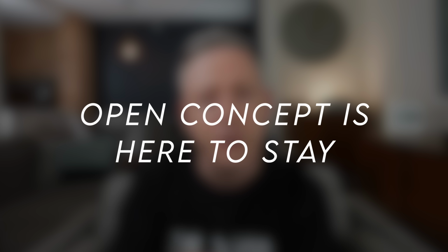Okay, unpopular opinion number three. Open concept is here to stay. I have heard many people saying open concept is over. It is done. We are putting up walls. I've heard many people say that because of the pandemic, now we're all sick of each other in our own homes. We're all stuck inside together and we can't stand each other all the time. So we've decided we're gonna put up walls. We're done with open concept. We're over it. I disagree.